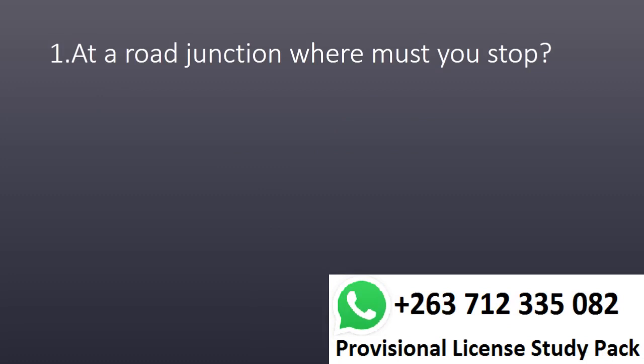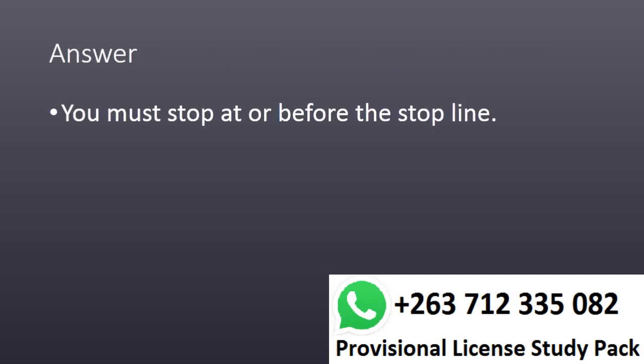Question 1. At a road junction, where must you stop? Answer. You must stop at or before the stop line.